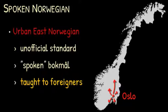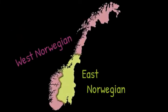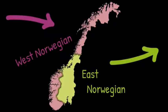written variation. As for the dialects throughout Norway, these are traditionally divided into a western and an eastern branch, as you can see here. The most prominent feature of these two areas is the intonation, which in the western dialects is more leveled and falling, while in the eastern ones it's instead quite rising, and you'll be able to hear this difference in the samples later on.